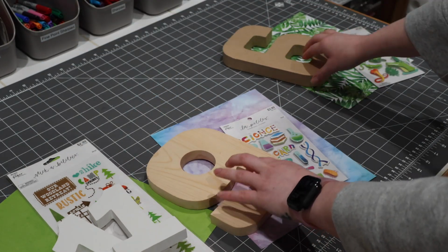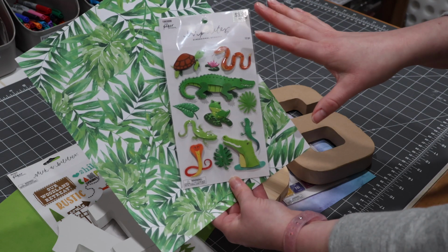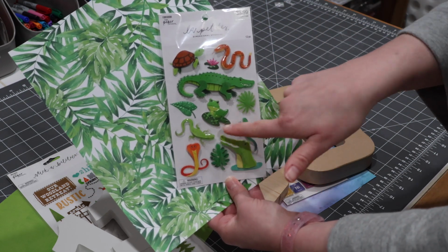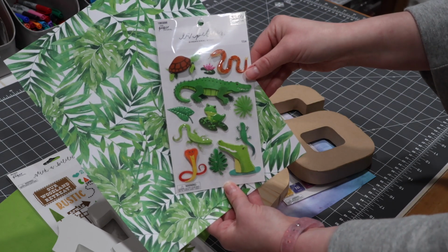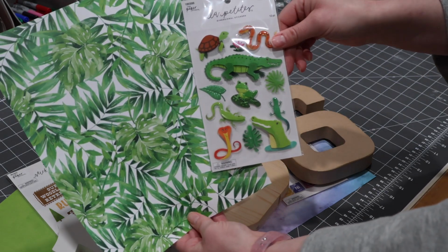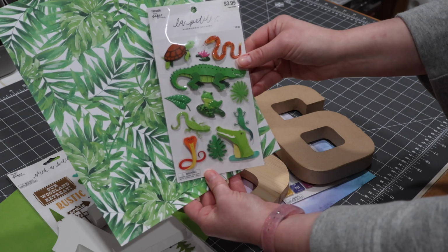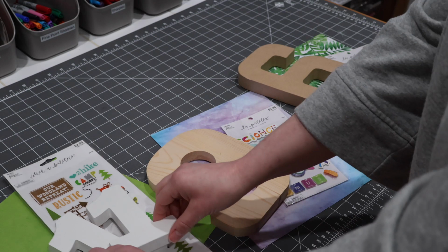And for my youngest, who is just about to turn 6, he is an animal lover through and through, so I selected some amphibians, snakes, alligators, lizards. He's very into geckos, lizards right now. We have family who live in Florida, and he has lots of memories of hunting for geckos in Florida. So I was excited to find this Monstera leaf looking pattern, and then these little animals to go with it. So I'm very excited about each of the layouts that we have going on for today.